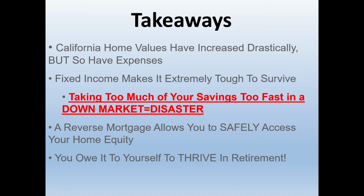I mean, go to the gas station, right? Go to the grocery store. Look at the price of materials. Go to Home Depot. It's absolutely crazy. So this is dramatic, right? It's in red and underlined, so it must be important. But no, taking too much of your savings or your investments too fast in a down market is an absolute disaster. Remember, go back to that chart that we shared. When you start drawing down on your assets in a down market, we call it sequence of return risk, how quickly do your retirement assets deplete when that happens?